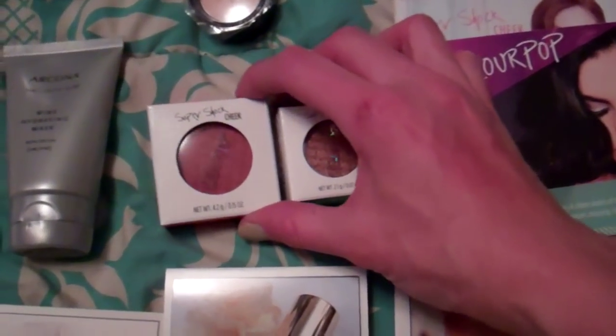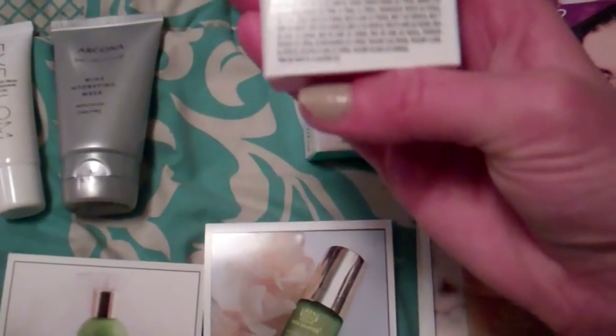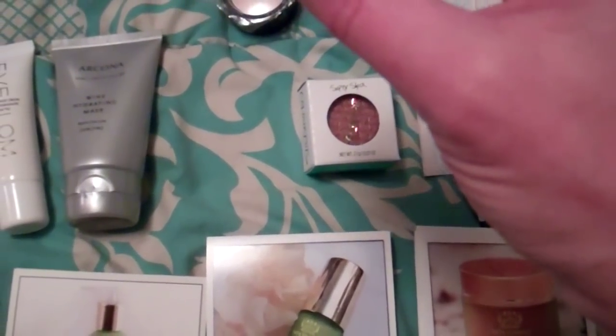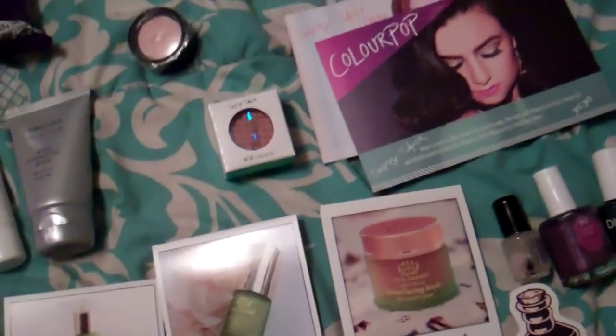Two pieces of ColourPop. I'm really excited to send her these. This is the blush in... Where's the stupid name on it? Oh gosh. This is rapidly deteriorating. Let's see if I can figure out what this one is called. That really annoys me, actually. It's not anywhere on the package. I don't remember the name of it, so let's open it up. This is called Between the Sheets.